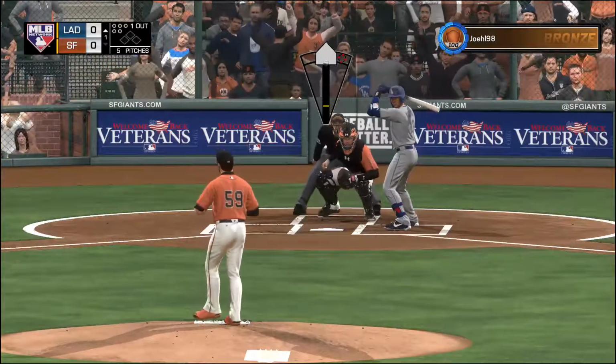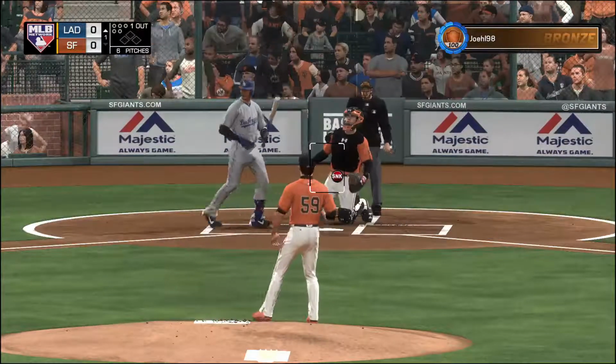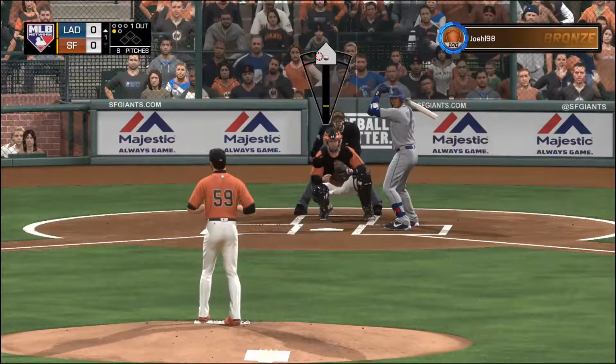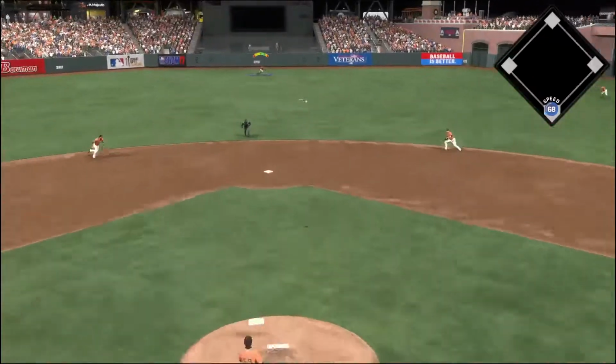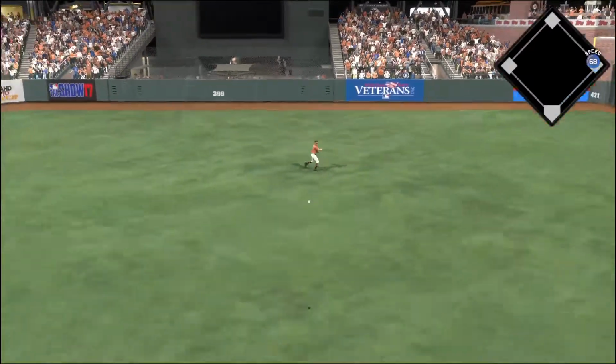Batting second, the shortstop. Into the windup and the pitch. Squared that one up, just a little late. Hit hard towards center. And that's into the outfield for a 1-out base hit.